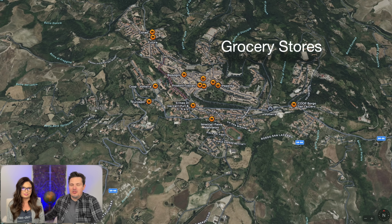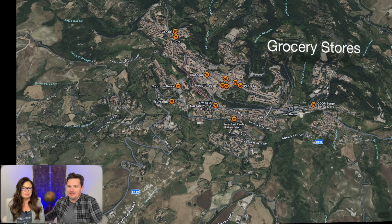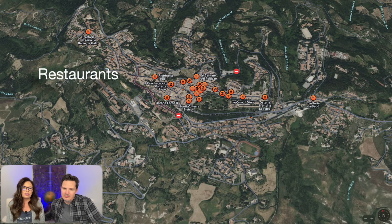Would you like to know some very important information about the area? Yes, I would. Okay, grocery stores. There are a ton of grocery stores in town. Very nice. Restaurants, plenty to choose from. We analyze a lot of towns, and generally we don't see this many restaurants. Unless you're in a big city, really. This is amazing for this size town.